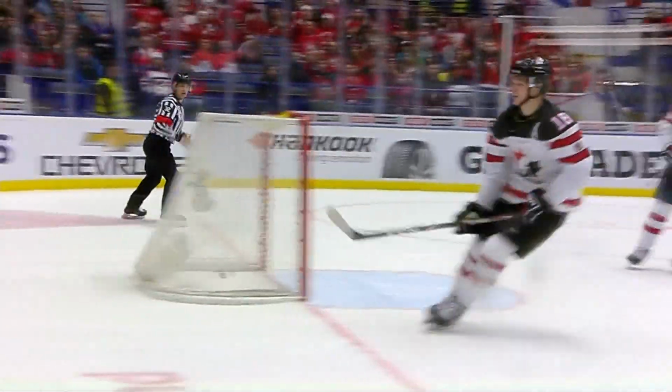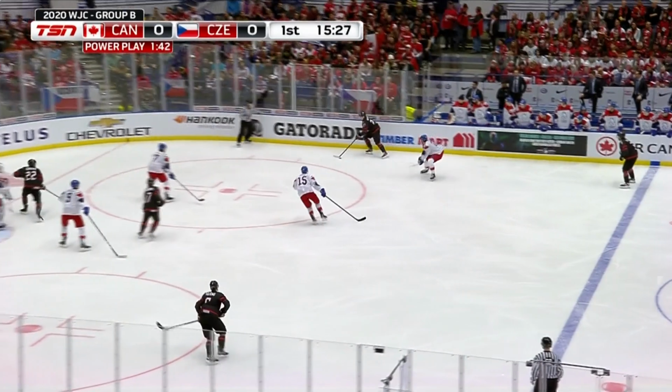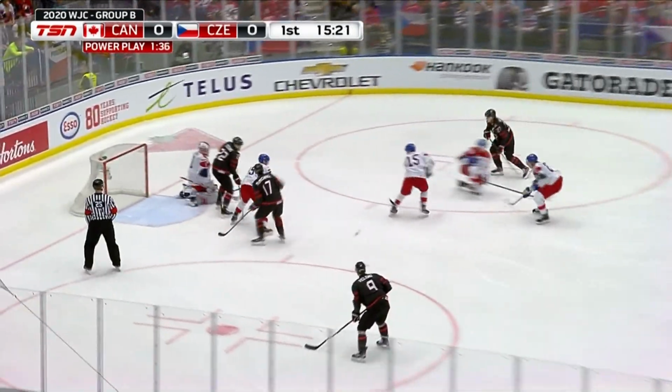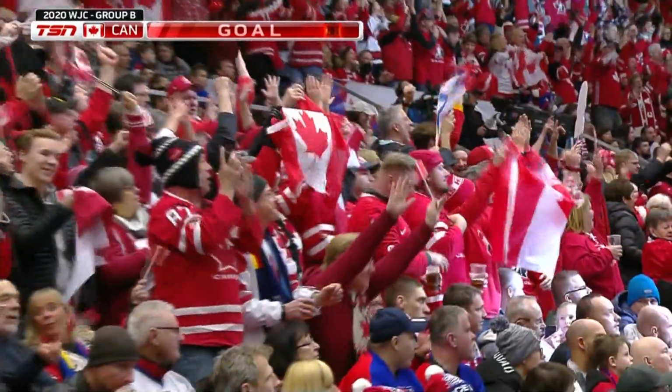Face off, won by Cousins. Hayton takes the return pass from Addison. Kalen Addison works it back for Hayton, walks it again and shoots. Loose puck goes to Veleno, shoots, scores! Joe Veleno, power play goal, and Canada takes the lead.